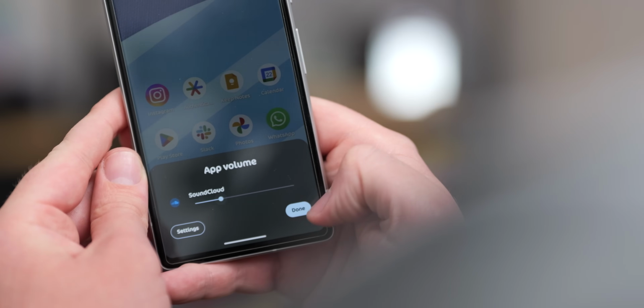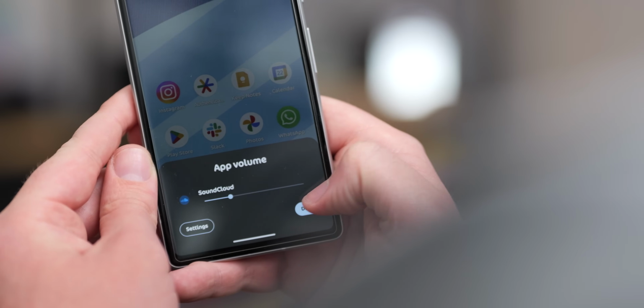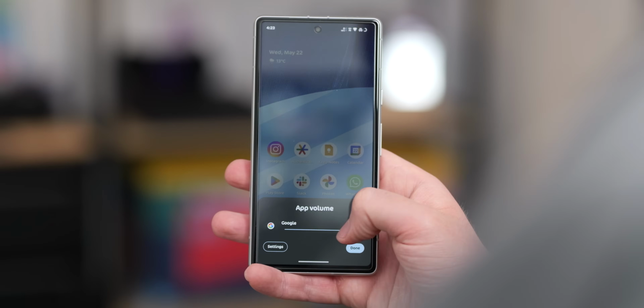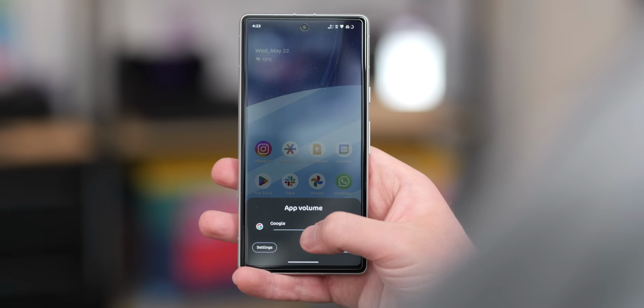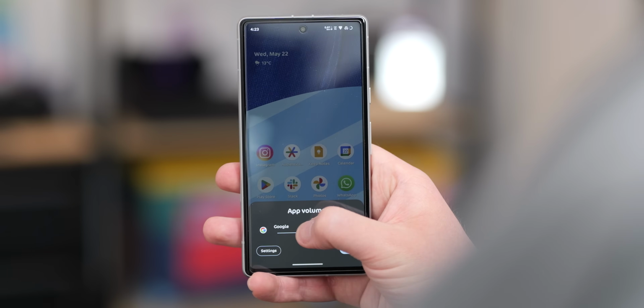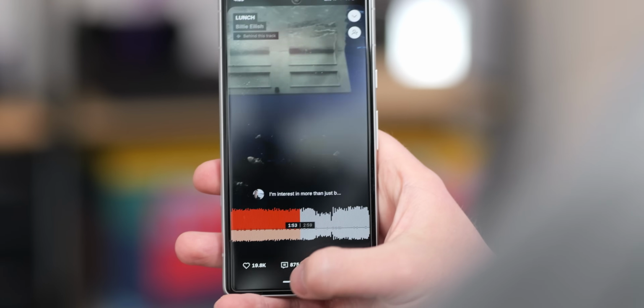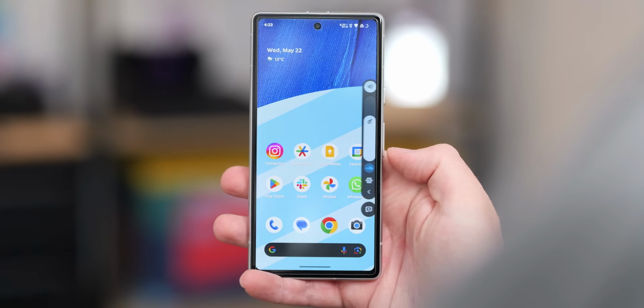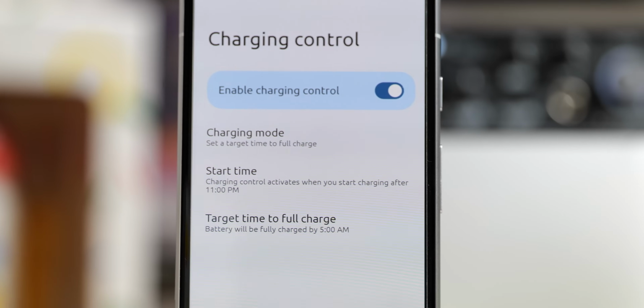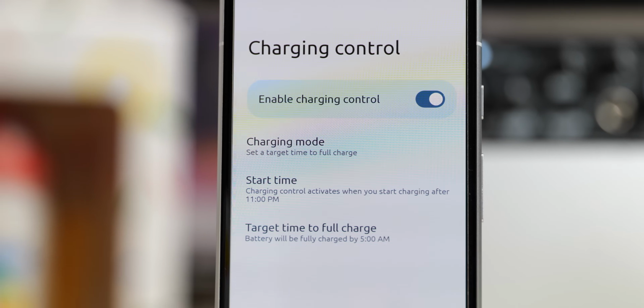Per app volume controls also let you set specific volume levels for media apps on your phone. I think this is especially useful when switching between apps and services, like YouTube, for instance, or a podcast application, and these stay set when you launch them again. I think this is a really nice feature and means if you're using headphones, you can switch between them without destroying your ears.